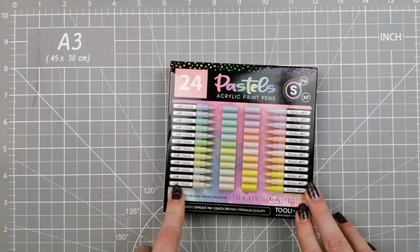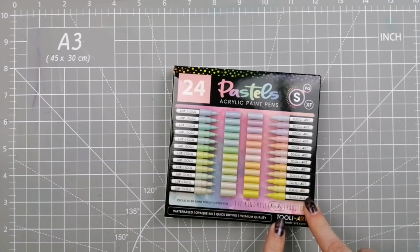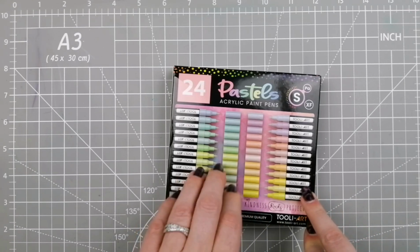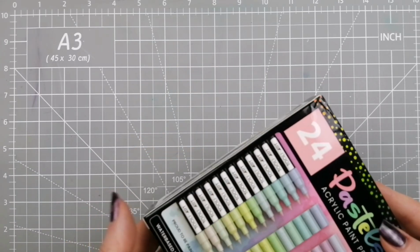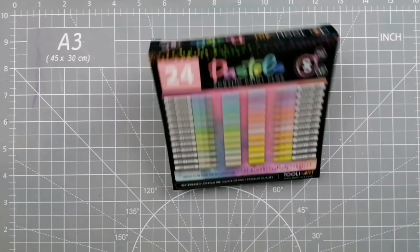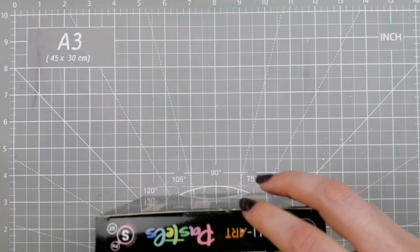I also got, because I do rather like using acrylic paint pens, I really like the Posca paint pens, but I have had a set of the Tooli art before in the, is it the Earth and Skin set? But rather interestingly, I saw this set of pastels. Let's see now, can I get in this without destroying what's left of my manicure? Yep, okay, let's have a little look.